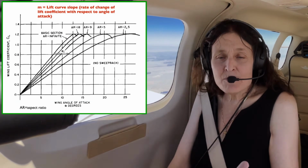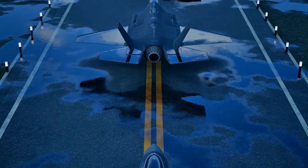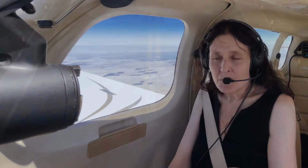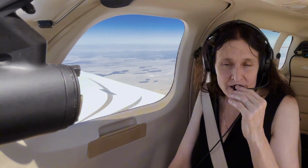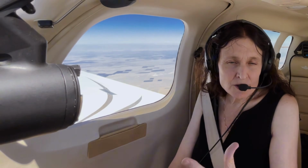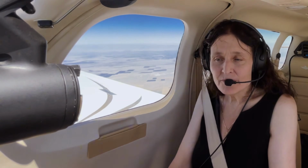If you have a military airplane with like a delta wing, you have to actually change the pitch angle, the angle of attack, so much before the coefficient of lift changes significantly. And that makes it extremely stable in gusty, turbulent, convective, unstable air.